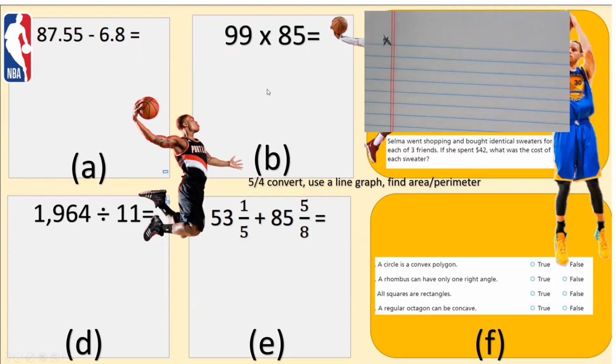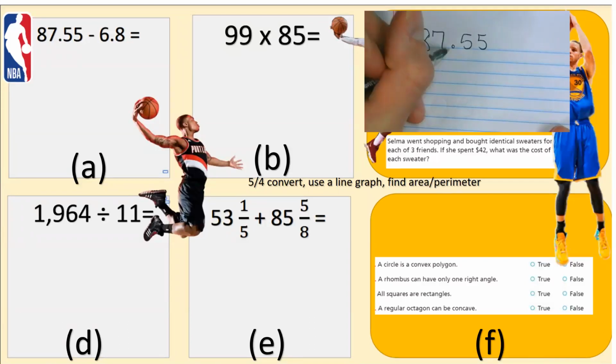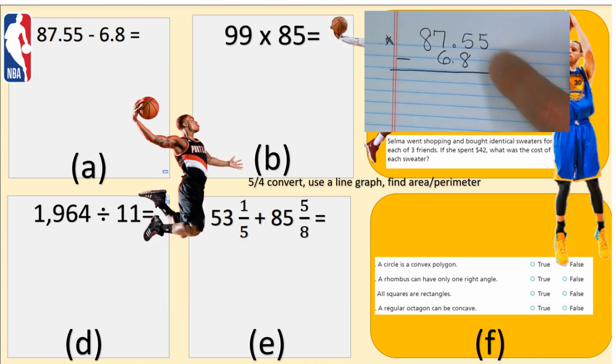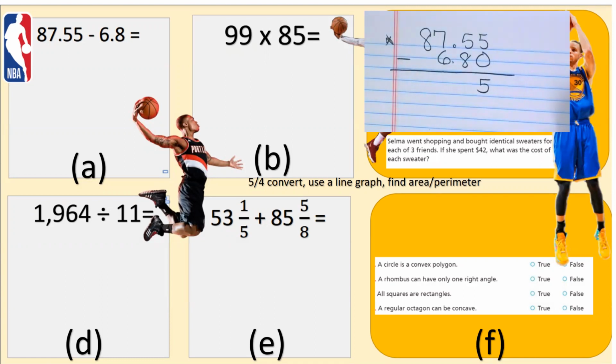Just like yesterday, we were going to take our subtraction problem and make sure that we're lining up the decimal the correct way. We have 87 and 55 hundredths. We have 6 and 8 tenths. I have 5 hundredths. I lose nothing. Guess what I still have? 5 hundredths. I have 5 tenths. I lose 8 tenths. I'm going to jail.